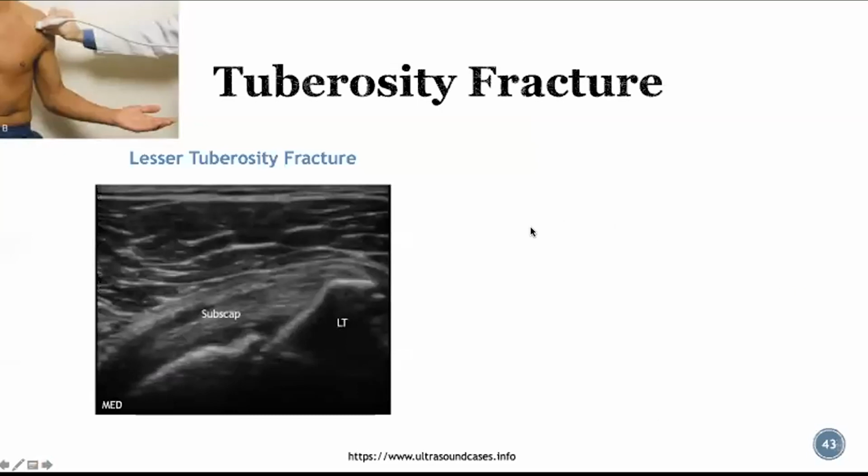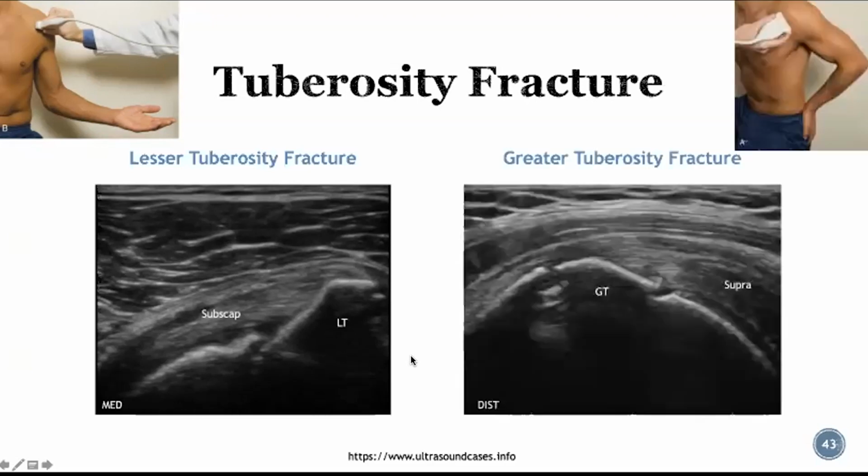So the tuberosity fractures can mimic rotator cuff tears. A lesser tuberosity fracture, obviously that's where the subscapularis attaches, can mimic a subscap tear. So if you're ever scanning the subscap and these tendon fibers in long axis look really beautiful, but clinically they seem like they have a subscap tear, you always want to look for this cortical break on either side of the lesser tuberosity here, which is consistent with a fracture.